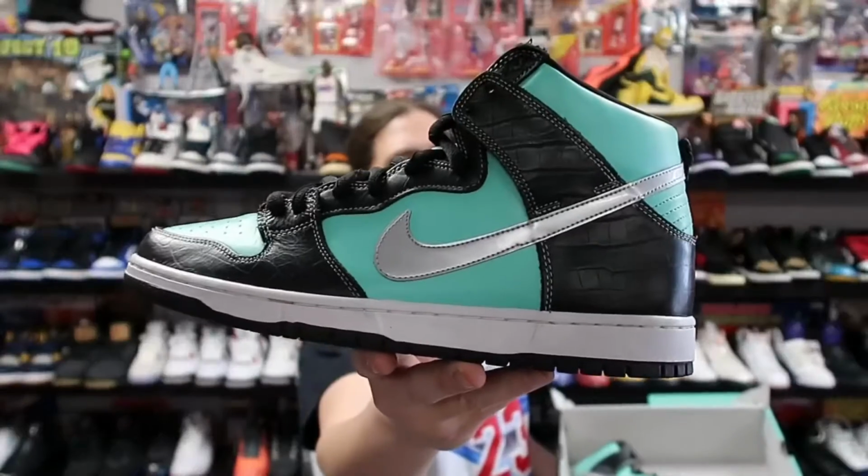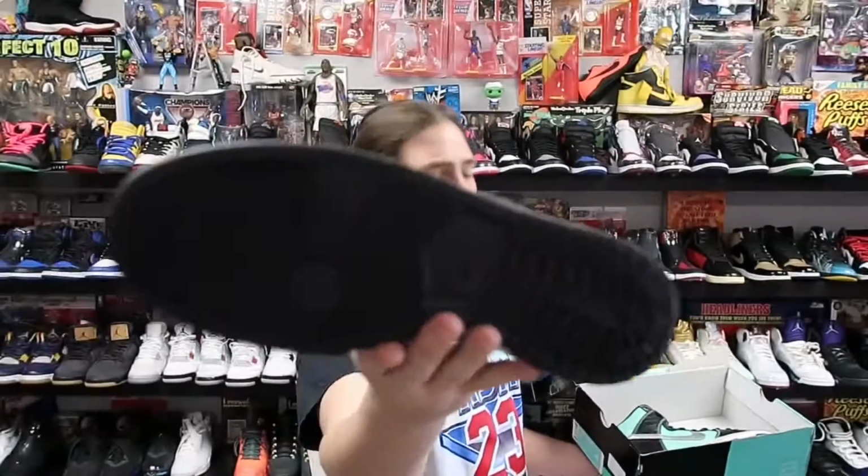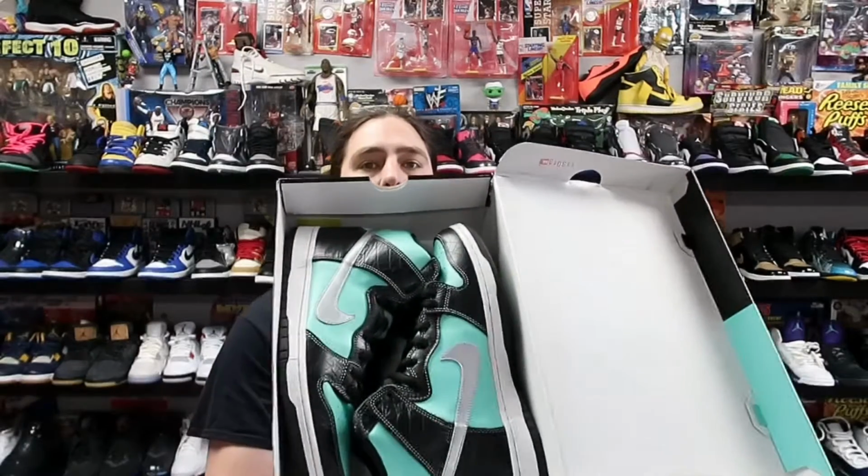Next up on what's shipping, we got Nike SB. This is the Diamond Tiffany High. If you remember back in the day, people were lined up for 2 days for these things. This is a very gently worn size 12. These are heading to Maryland for about $250 plus shipping, and that's what's next on what's shipping.